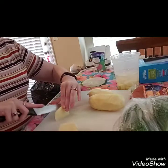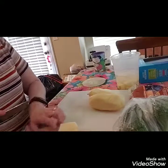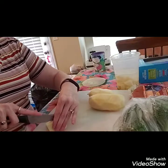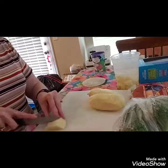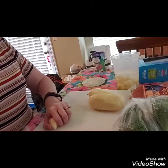And this is a soup container from takeout that I've reused, and it actually fit all the potatoes just perfectly. I do recommend, if you get like Chinese takeout and everything like that, just save the soup containers if they give you the plastic ones. You can reuse them. They're very useful, at least for me.